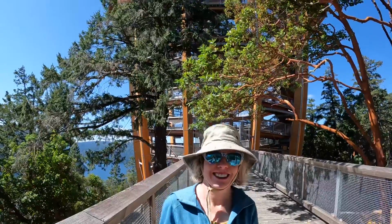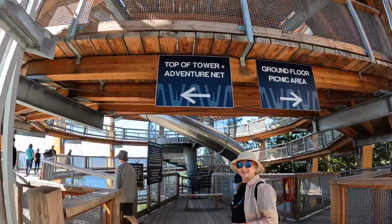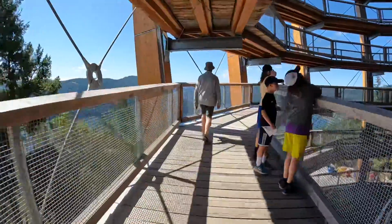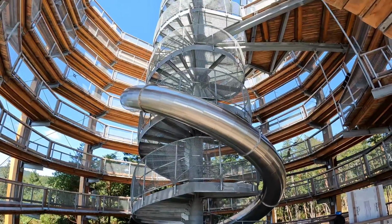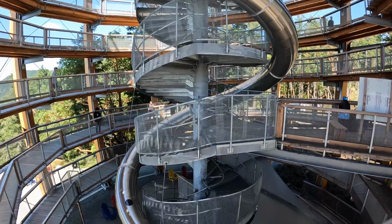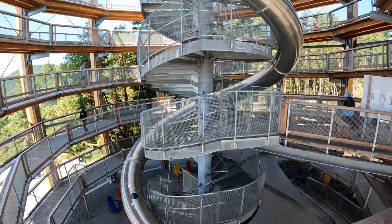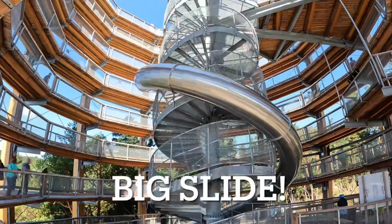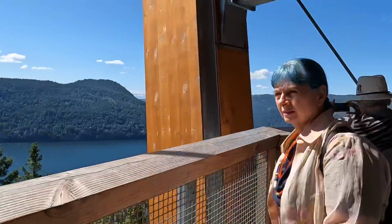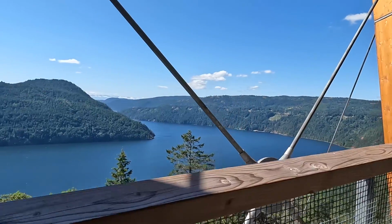We are now going to walk up that circular structure that you saw, and that should be super exciting. Okay, here we go, Imogene. Oh, that's a slide. Oh my god, that's a pretty serious one. All right, this really was worth the trip. I am so excited that we did this.